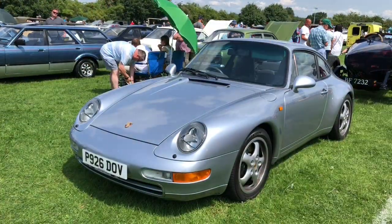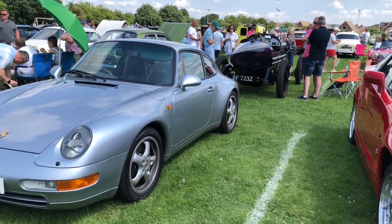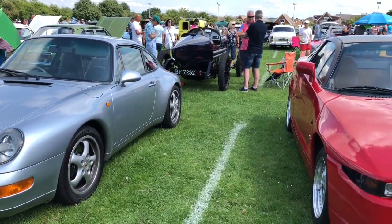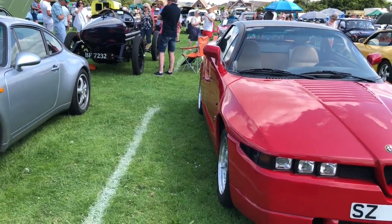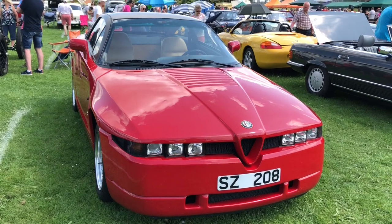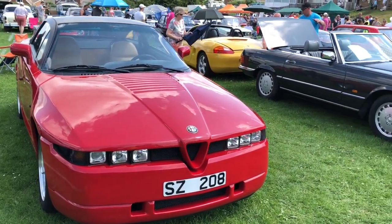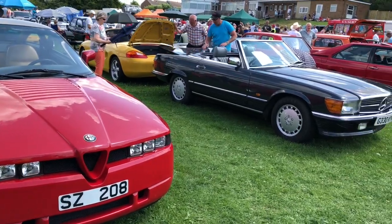First car up is the 993 generation, the first 911 to have the 6-speed gearbox fitted as standard. Next to it is a real rarity, one of only 1,000 vehicles built globally and one of just 13 in the UK, the Alfa Romeo SZ, a really special looking motor car.